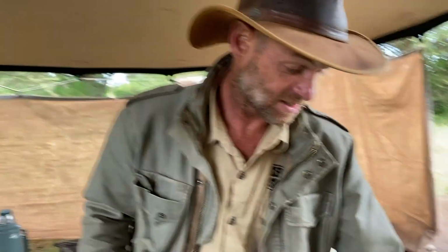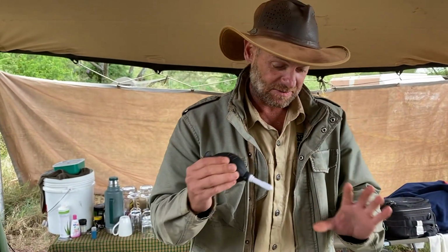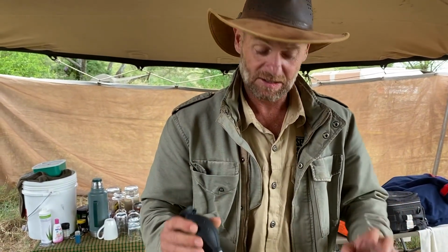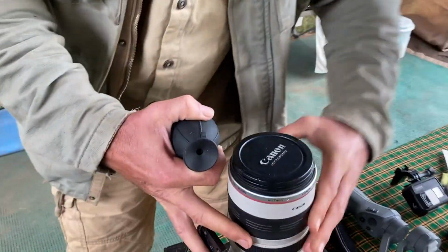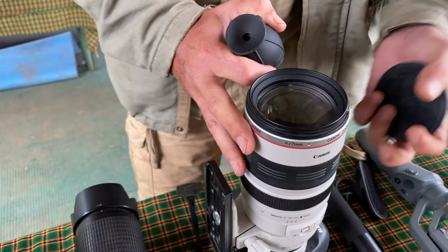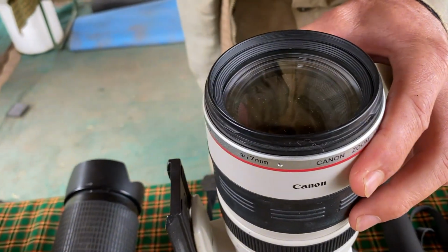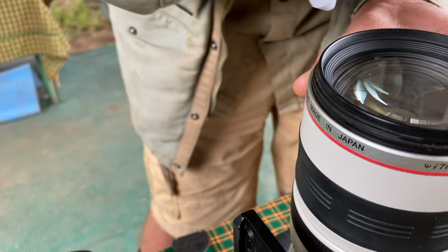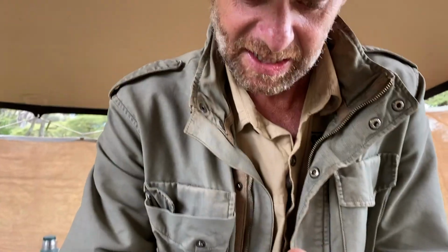You don't want to touch things if it's not needed, so make sure you have a very good blower. This gets rid of most of the dust and things, especially when you start with lenses. So what you want to do is if you have a filter on there, remember to take that off. So you want to first blow off as much as you can, then you have to wipe clean.